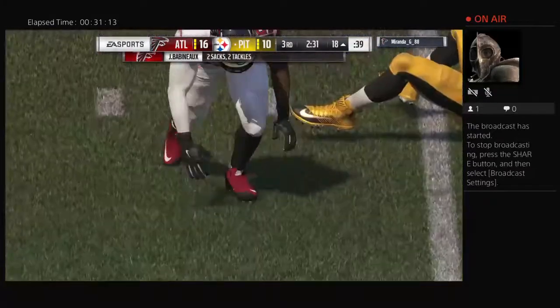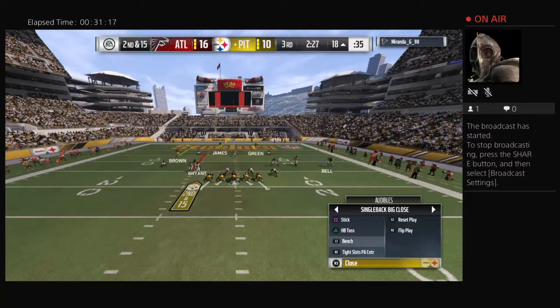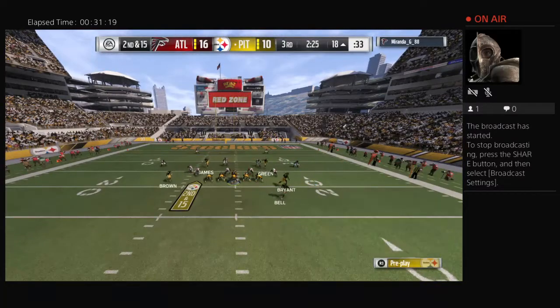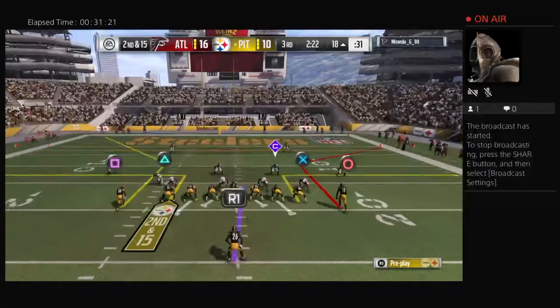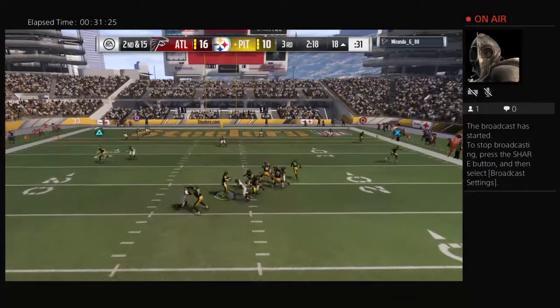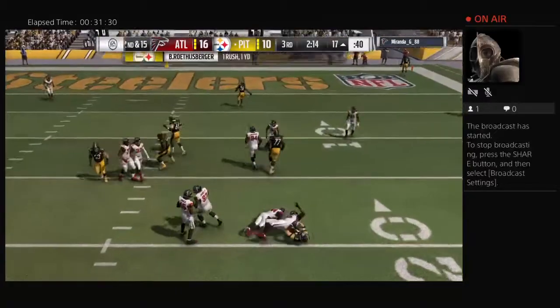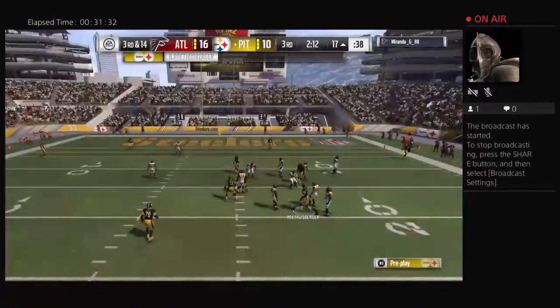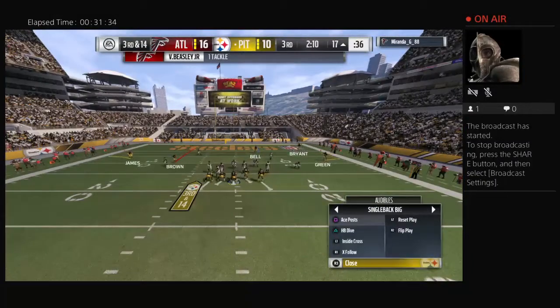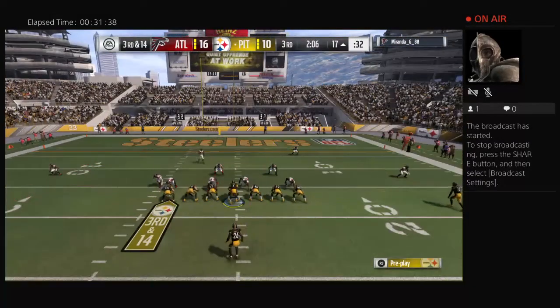And no escaping this time as he'll go down. They got him for a sack. And it's never good to take a sack. You really don't want to take one down here in this part of the field, down near the red zone. Not at all, because you're already pretty much assured of a field goal. But you take a big sack, it could push you out of range, and that's why defenses get a little more aggressive in this situation. They're almost conceding the 3 points. They want to push you back and try and take you out of that. They're going to hurry back to the line now.